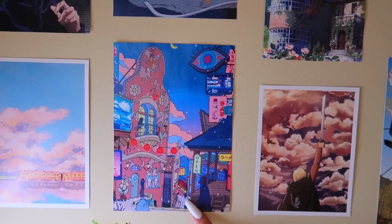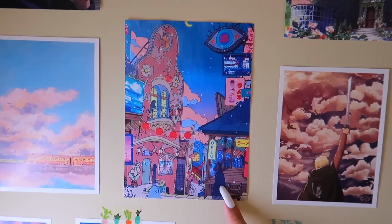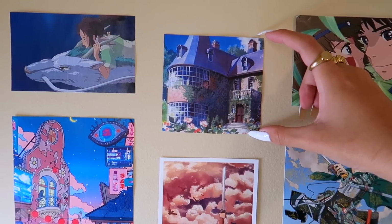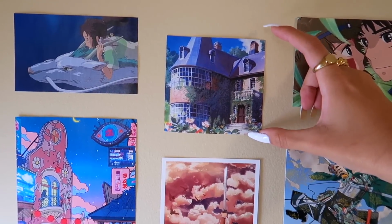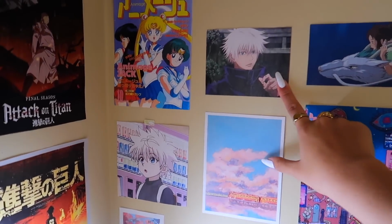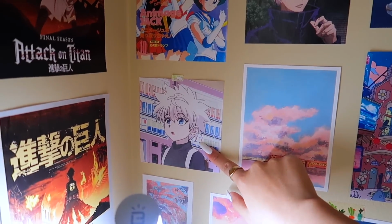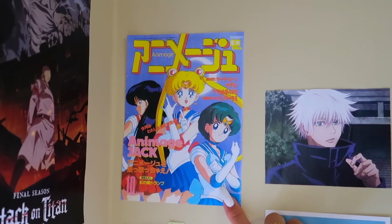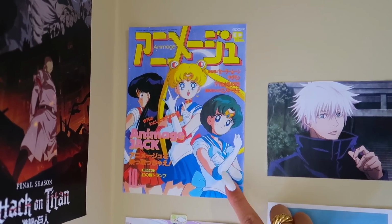And then this print is like a fan-made Studio Ghibli. You can see that there's a little No-Face there and some other spirits. And then this little house print is a screen cap from When Marnie Was There, which is a Studio Ghibli movie if you guys haven't seen it. And then I have my two favorite white-haired boys, Killua from Hunter x Hunter and Gojo from Jujutsu Kaisen. And then I just have a fun Sailor Moon poster that I also got off of Pinterest here.